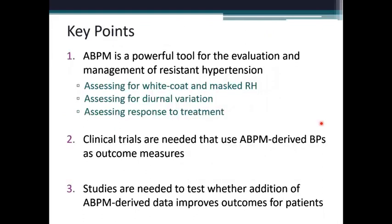So just some key points. I believe that ambulatory blood pressure is a powerful tool for the evaluation and management of patients with resistant hypertension. Hopefully, I've started to convince you of that. There are multiple potential benefits: assessing for white coat and masked effects in this population, assessing for diurnal variation, and assessing the response to treatment. I think clinical trials are really needed, however, where ambulatory blood pressure monitor derived blood pressures are used as either exposures or outcomes.